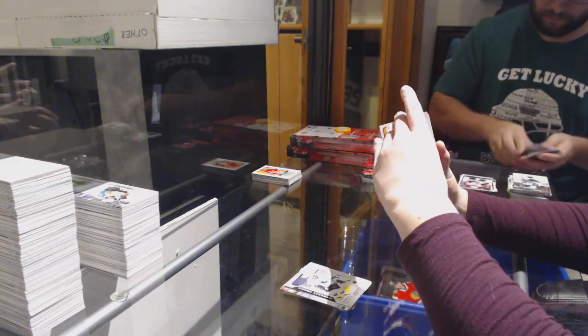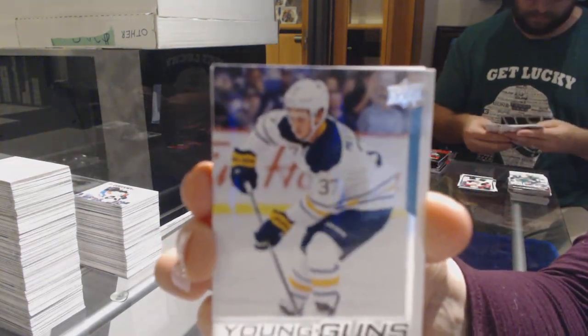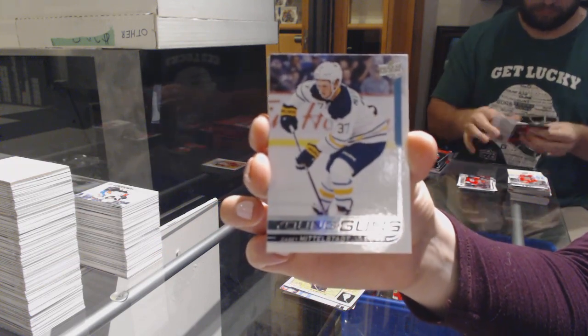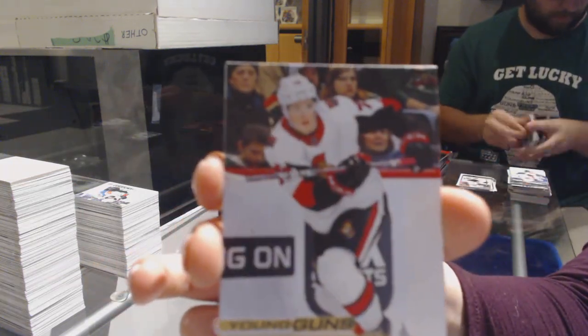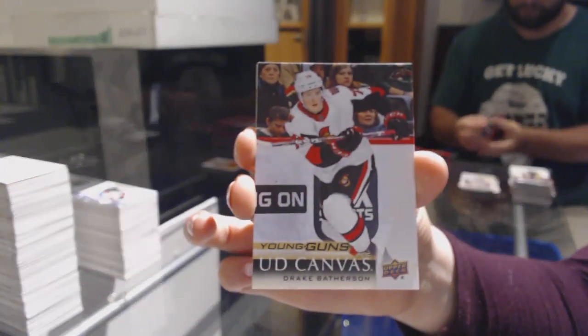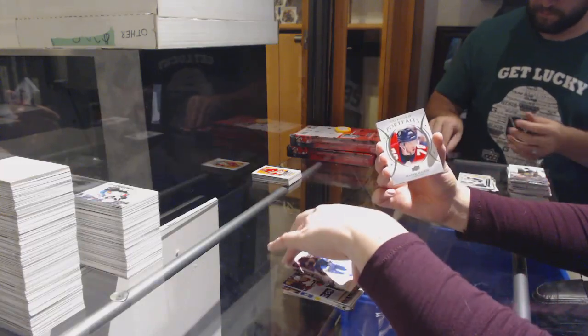Noah Hanifin Calgary Flames OPG Retro. Young Guns for the Buffalo Sabres, Casey Mittelstadt. Young Guns Canvas for the Ottawa Senators, Drake Batherson. Marquee Rookie of Jordan Kyrou for the Blues.